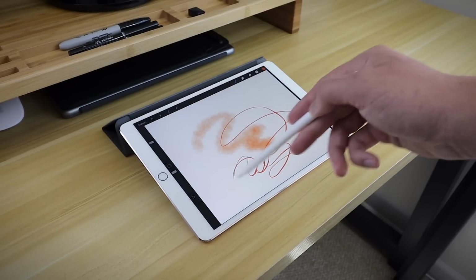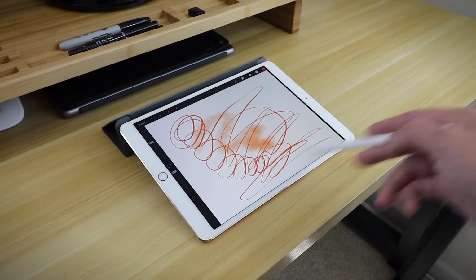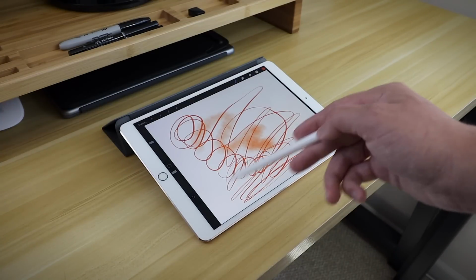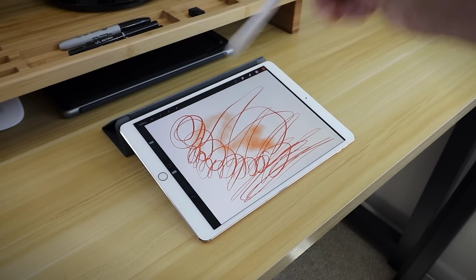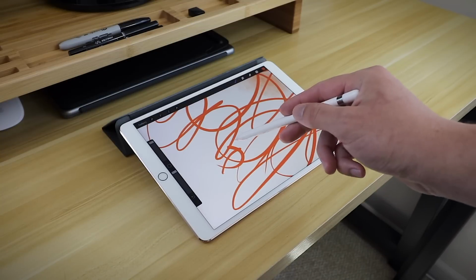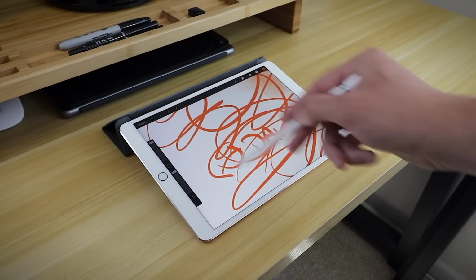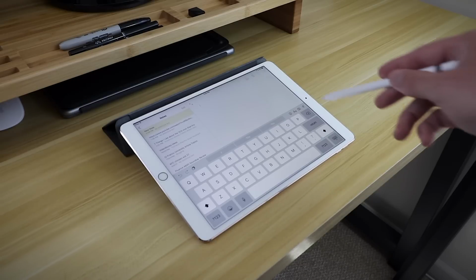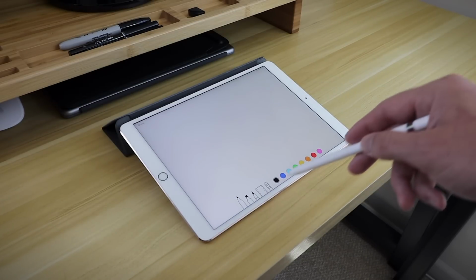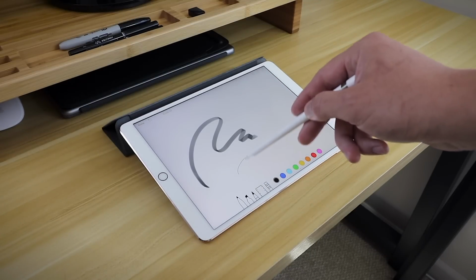Now, is that a big deal to everyone? Probably not. But the fact that the Apple Pencil is even more fast and more accurate than ever, that means we're getting closer and closer to that pencil to paper ratio. And that goes a long way. It really does. And trust me, there is a difference. Open up an app like Adobe Sketch that doesn't support the ProMotion display, and then open up something like Apple Notes or Procreate, and you will see a substantial difference.